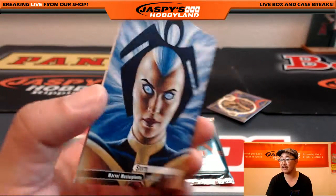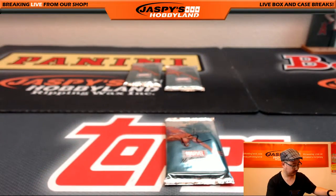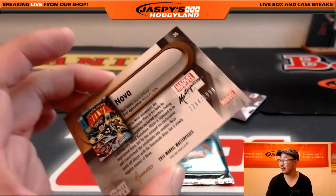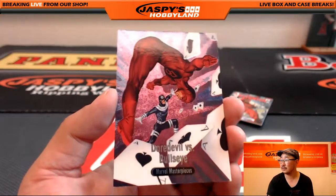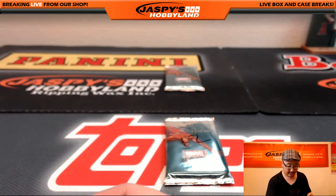You've got Storm, Canvas. And Doctor Strange, Joe Jusko Gold Foil Signature Series. All right, and one more for you, Curtis, pack 7. Nova, 1284 out of 1999 on the Nova. Nice, I do like these Battle Spectra cards here. Daredevil versus Bullseye. Nice. And Ant-Man becomes Giant Man, 345 out of 1499. There you go, Curtis. Not a bad couple packs at all.